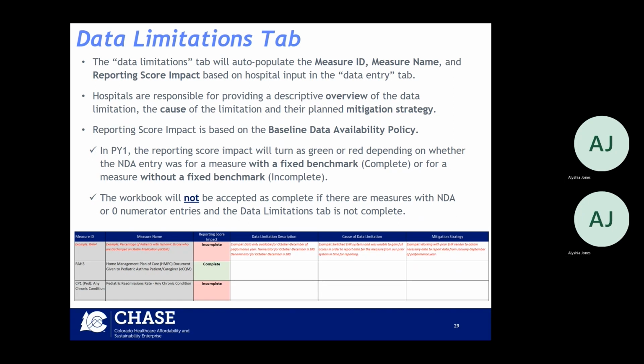Going back to the reporting score impact, we just want to emphasize that this reporting score impact is solely based on the impact of reporting an NDA. Just because you see complete here does not mean that your reporting score for performance measures will be deemed complete. There are several other factors that go into it.